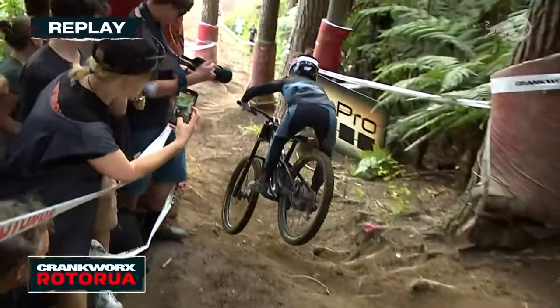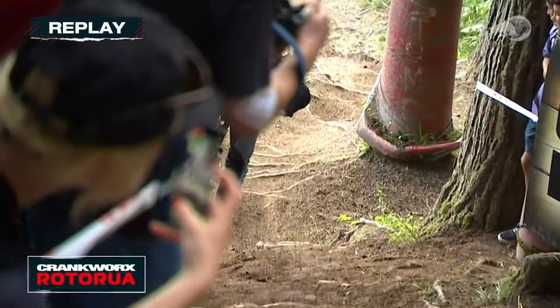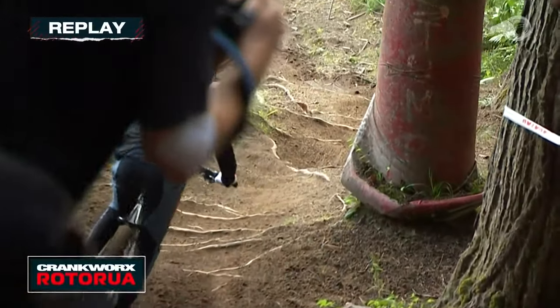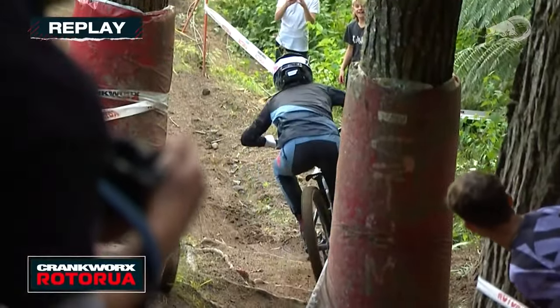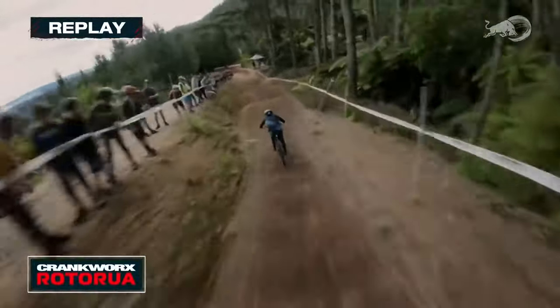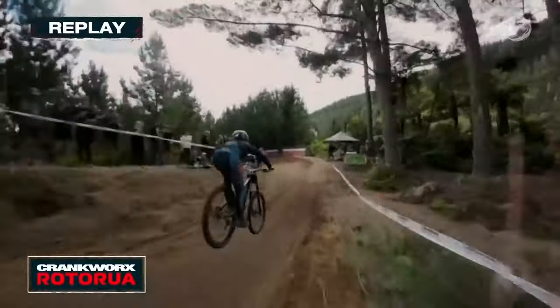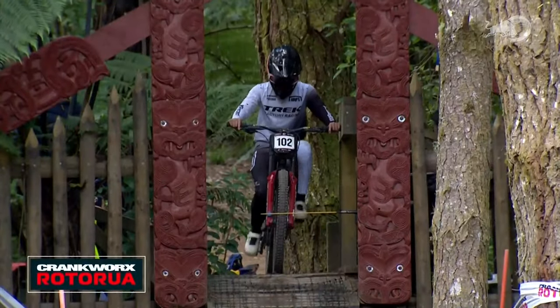You can see her go down there with those compressions. For sure. Yeah, so much body English. Still pretty wet there as well. It is. And you really have to be deliberate about where you're putting the weight. People ask how do you avoid slipping on roots like that? The top riders, and all of these women, are putting pressure where there are no roots.